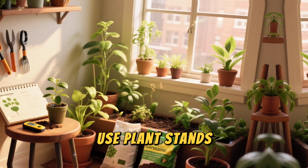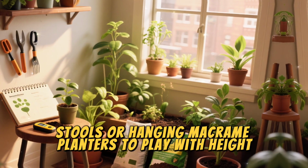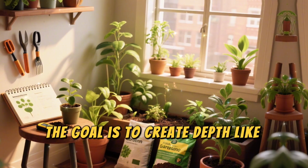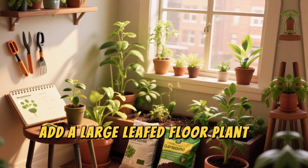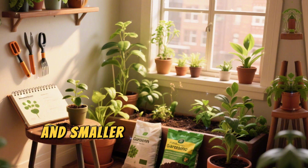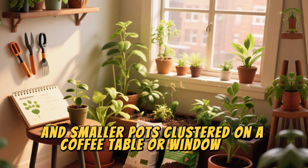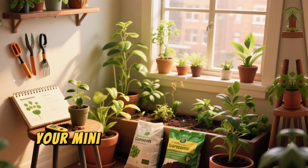Use plant stands, stools, or hanging macrame planters to play with height. The goal is to create depth, like stepping into a green cocoon. Add a large leafed floor plant in one corner, trailing vines on a shelf, and smaller pots clustered on a coffee table or windowsill. This is your jungle, your mood booster, your mini rainforest.